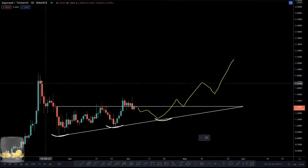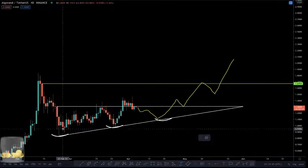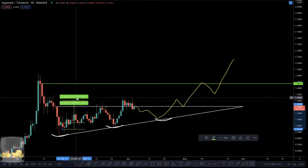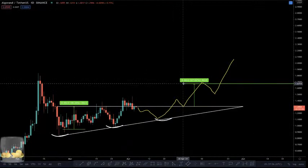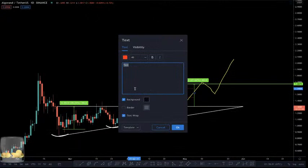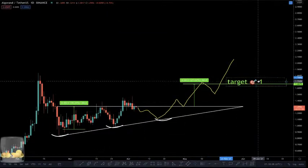First target is going to be this high here, and that's why I marked it that way. Also, that is going to be more than likely the structure of a measured move here, okay? So if we take this, and I'm doing a little more of a conservative measured move, but you can see here how that happened, okay? So there's method to my madness. This is not just for no reason. So target 1 would look something like this, okay? So target 1 in green would be here, okay?